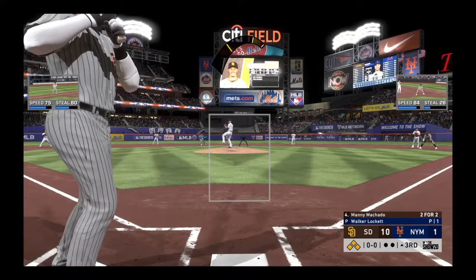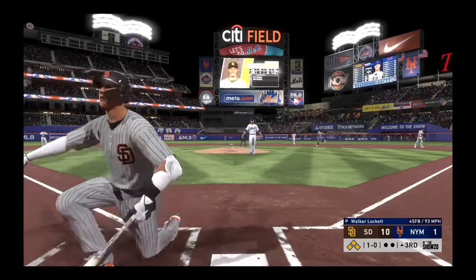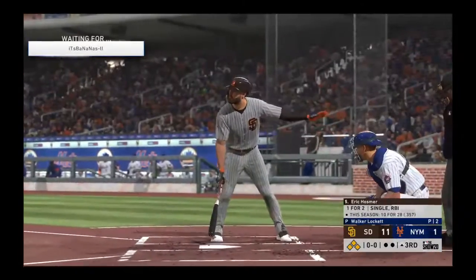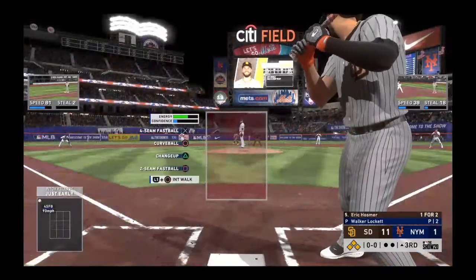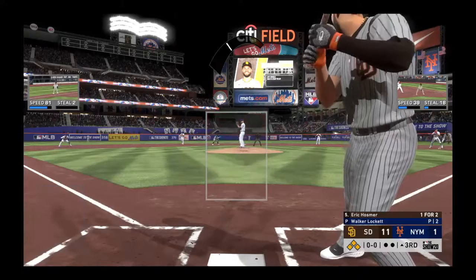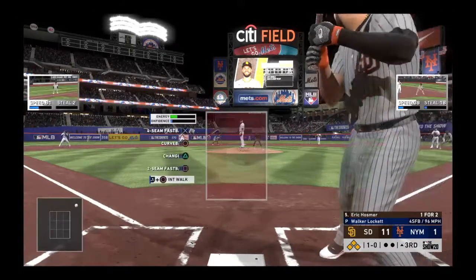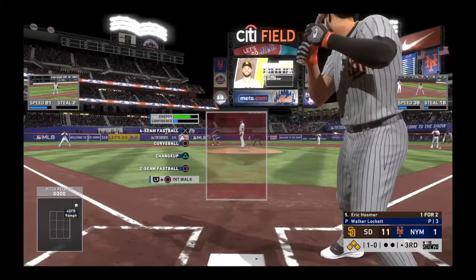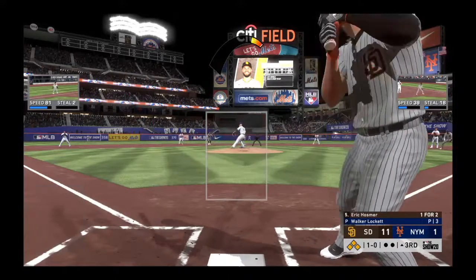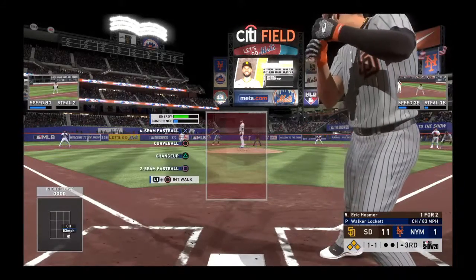Trying to pick things up where we left off, Manny Machado has got a couple of doubles thus far, so we'll see if he can keep it up. Into the box now, Eric Hosmer. It was a flyout for him in his last trip. First offering on its way. Bases loaded here, nobody out. Inside corner, a ball and a strike.